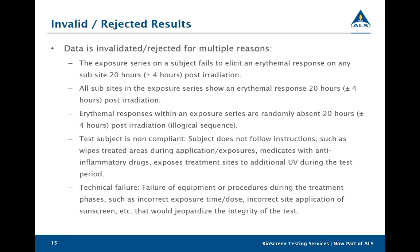Lastly, we could have a technical failure. This is just a failure of equipment or procedures during the treatment phase. Maybe an incorrect exposure time or dose was given, or the site application of sunscreen wasn't sufficient. So anything that would jeopardize the integrity of the test would result in a rejected or invalidated result.